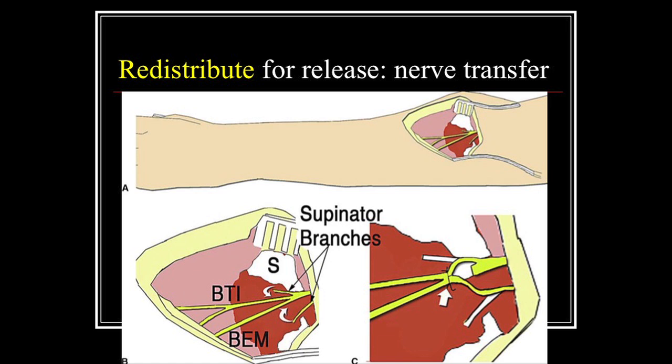All right, so that's what it looks like. We want to get finger extension. This is a different patient. So the biceps supinates, or turns the palm up. We also have a muscle called the supinator, which supinates, turns the palm up. So we always want to take something that you have redundancy of. So we use the supinator muscle, and we don't lose anything.